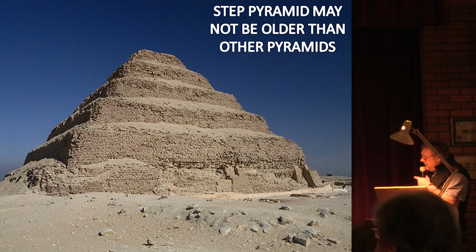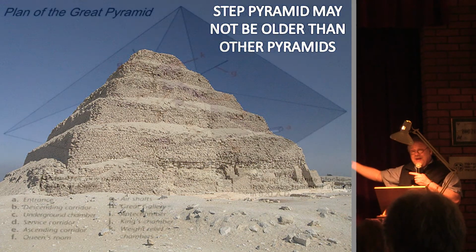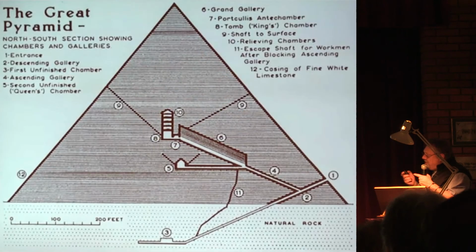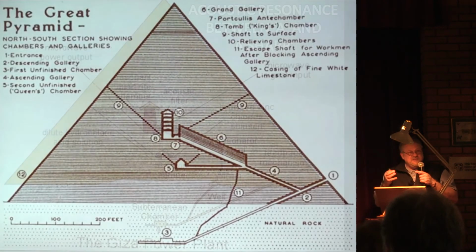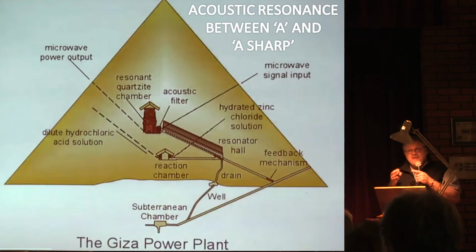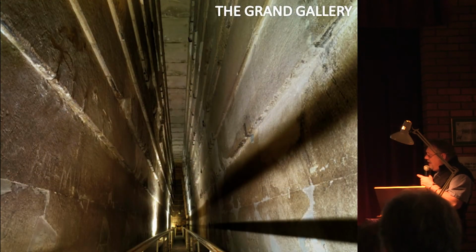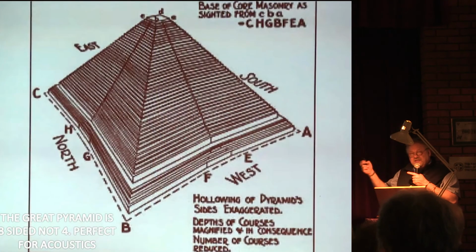All that suggests the construction of it generates certain frequencies within these buildings, like I said earlier, as we see through the Great Pyramid. There are, again, frequencies that are involved inside the pyramids. This is the Grand Gallery.